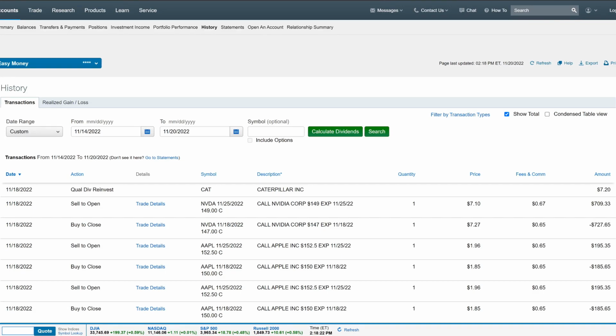I actually messed up here. I rolled it up $2, so $149, till the next week on the 25th. I actually sold it at $709, so we had to pay about maybe $18 to $20 in debit here to be able to roll it up $2. I could have actually rolled it up to $148 and made about $50 in credits, but I went ahead and just did $2, and hopefully we could eventually get out of this covered call from Nvidia.